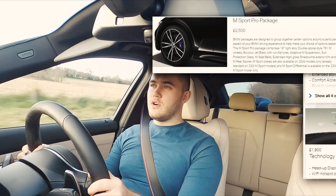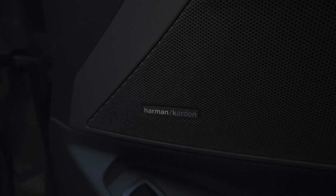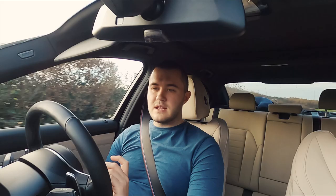It's got all the five packs that they can have in the UK. So it's got the visibility package, which gives you the laser lights. The tech pack gives you the Harman Kardon sound system, which I think is an absolute must. You also get a head-up display, enhanced Bluetooth.